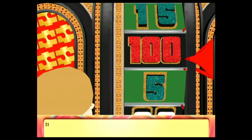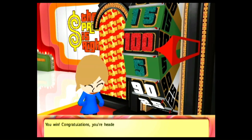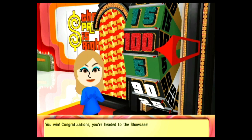$1! You landed on the red space. You win $10,000. You win. Congratulations. You're headed to the showcase.